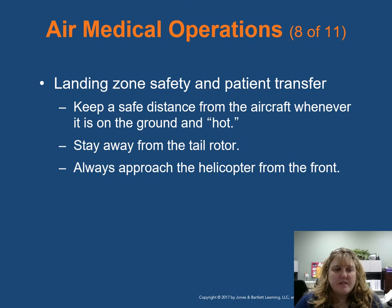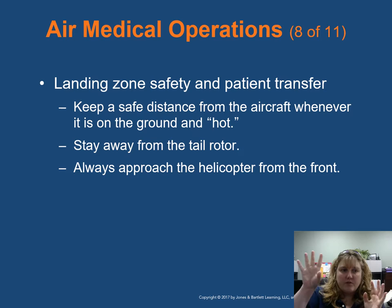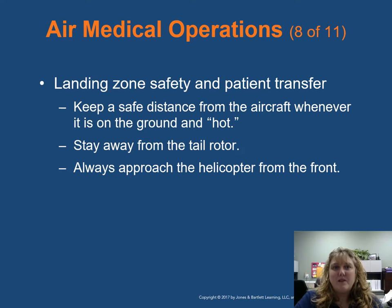Keep a safe distance from the aircraft whenever it is on the ground and considered hot. They mean that the rotors are still in full-blown mode. You want to keep an eye directly on the pilot. The pilot will be the one to tell you when it is safe to approach. Do not approach the helicopter until you get the green light from the crew on board.